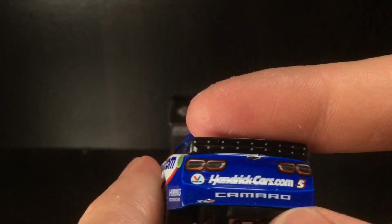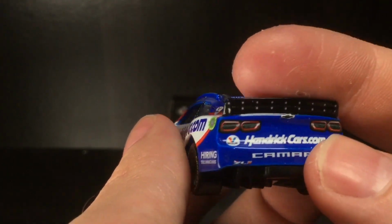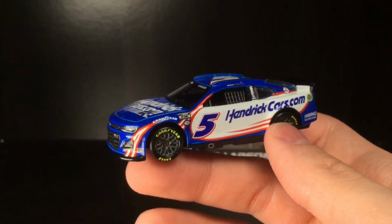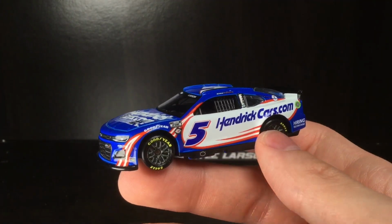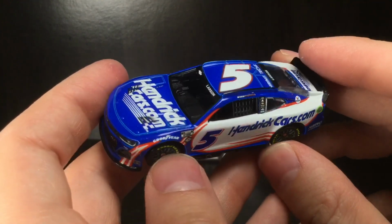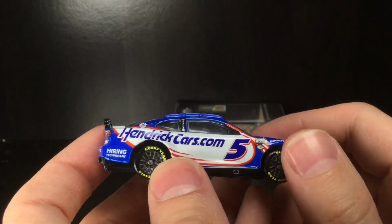I do like how these spoilers have that pop rivet design. That's something that for so many years was exclusive to the raced versions, and to see that on a clean 164 is pretty nice because it just adds more detail. These next-gen cars, man, they're really beautiful. I love these paint schemes. They may not race that good on some of these tracks, but I love the way they look.